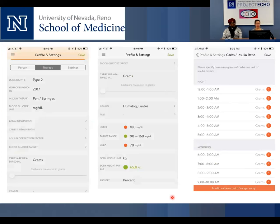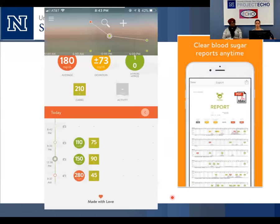But these screenshots are just kind of features so that you can add in, again, your ranges. You can put in reminders for when you need to take your Lantus, or when you need to take your Novolog. And you can even specifically enter in what your carb to insulin ratios are within the app. So it's kind of already in there for you. So a lot of individualization can happen within this type of app that allows people to set it up for them.